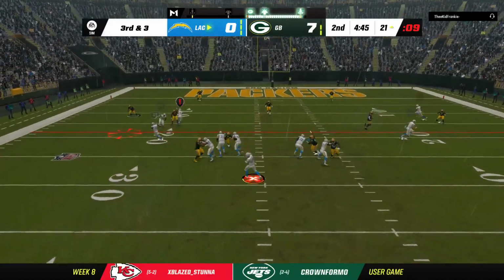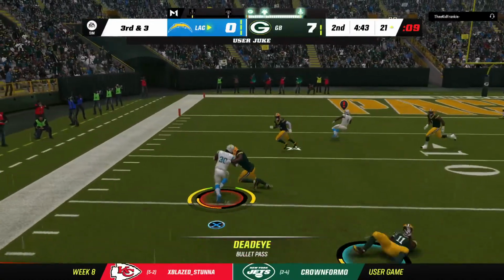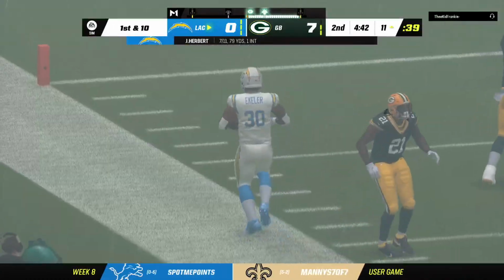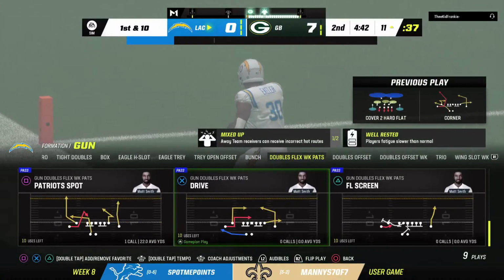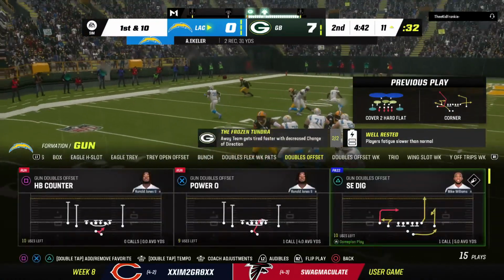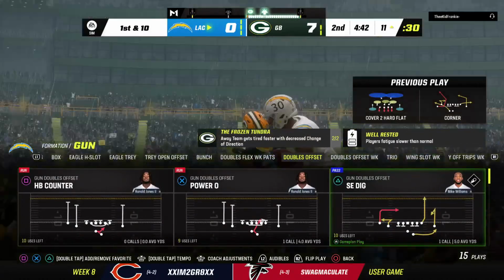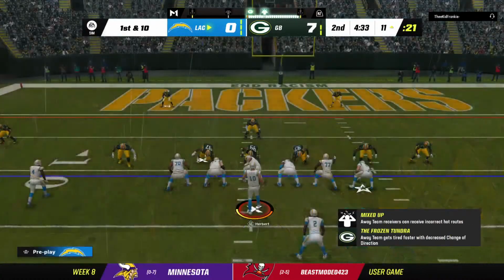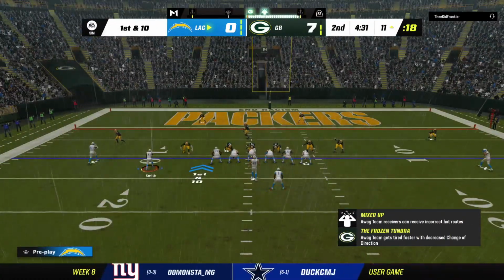Here it's 3rd and 3. From the shotgun, here's Herbert. He'll get this out wide to Eckler. And he's out of bounds. Almost gets to the 10. The Chargers' passing game rolling a bit here. They've got another first. I tell you what, it looks like he's shaking off that pick-6 just fine. It's not just defensive backs that have to have short memories. Quarterbacks utilize that as well. A much more confident throw right there.